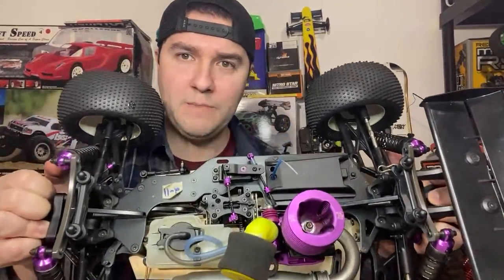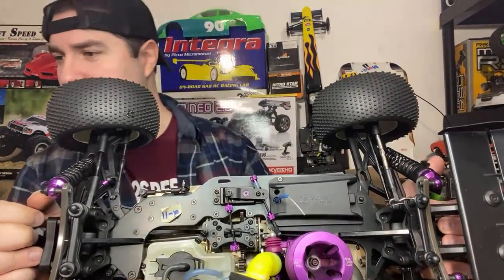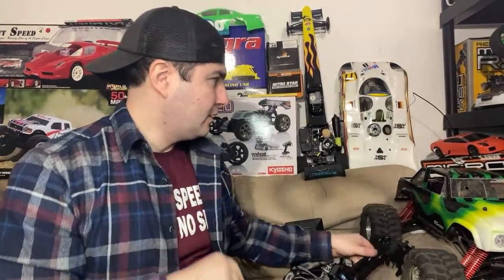So Mighty Mike goes, it looks like your transmitter throttle trigger travels 70-30, not 50-50. No, this is not a Traxxas radio. This is 50-50, for sure. I use this radio and everything. I would know if the travel was incorrect. I don't think that's correct. Probably. All right. Anyways, we're gonna have to put this one to the side. I can't do anything with this one right now.